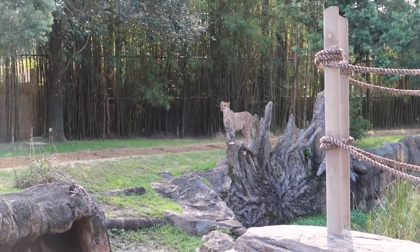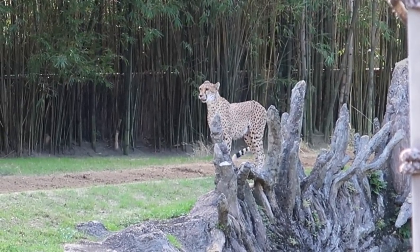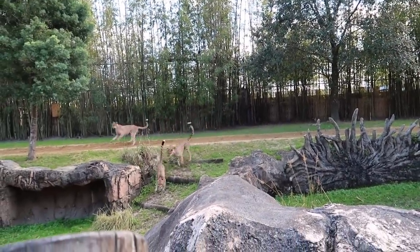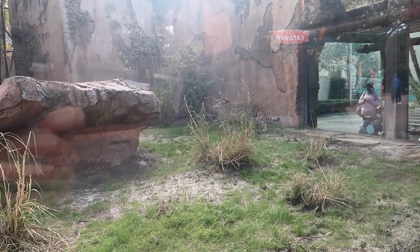The cheetahs are out. They're so beautiful. Oh my gosh. Okay, that was a cool way to start the day. Didn't expect to start with cheetahs.